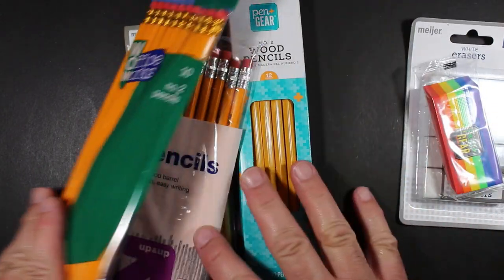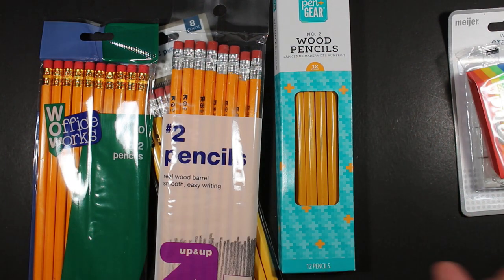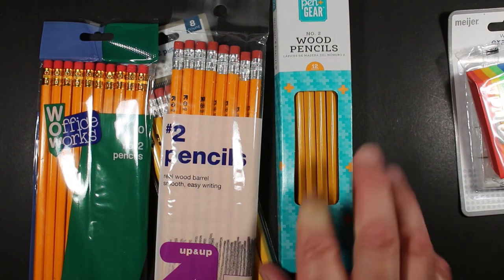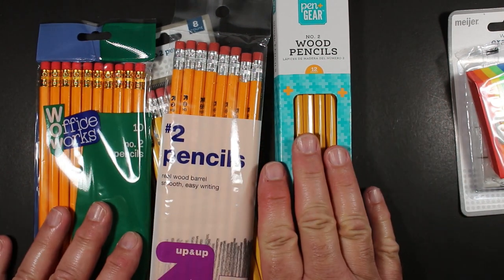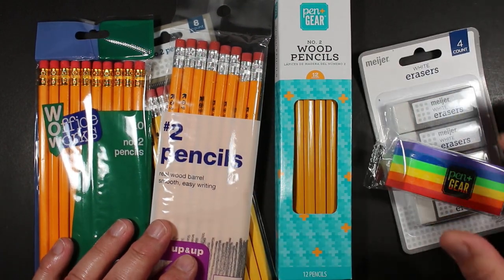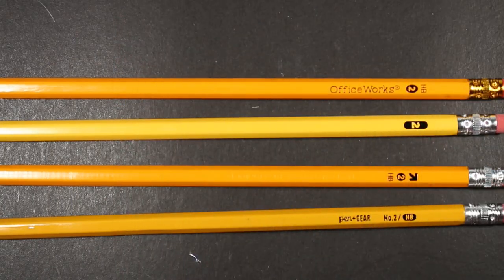Anyways, we're gonna get these pencils out, see how they do. I've done the Pen+Gear pencils on this channel before in a review, but I did buy another box yesterday, so we need to keep those in the mix. And then we'll use these erasers too. Okay, here we go with the pencil comparison.